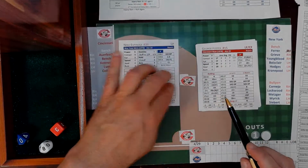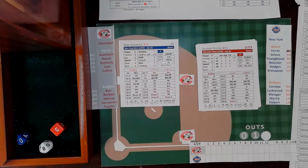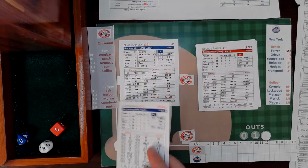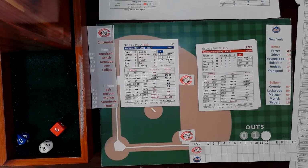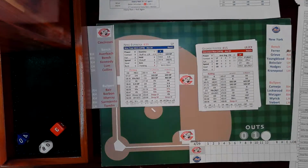But you could challenge the right fielder arm. Right fielder arm on the Mets is Maddox. Elliot Maddox. And let me get Maddox's stuff here. Get his card so I can see what his arm is. Elliot Maddox's arm is a 7. Boy, do you really want to challenge that? That's the question. Not sure you want to challenge.